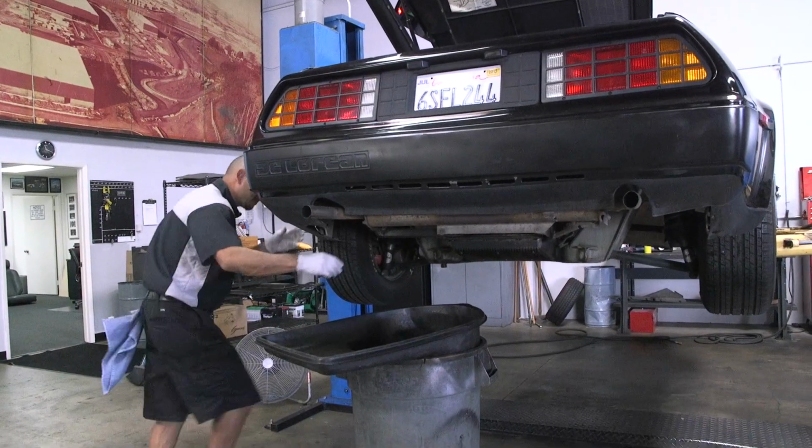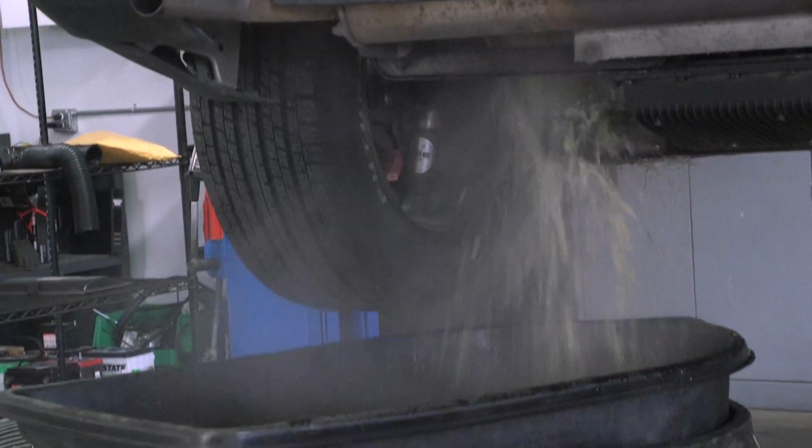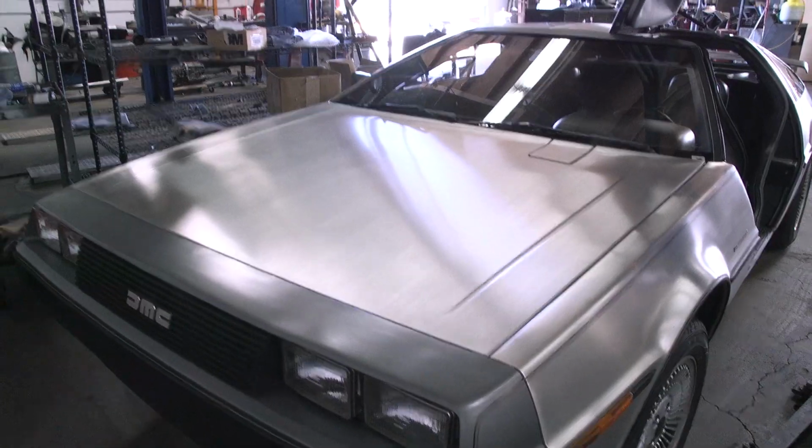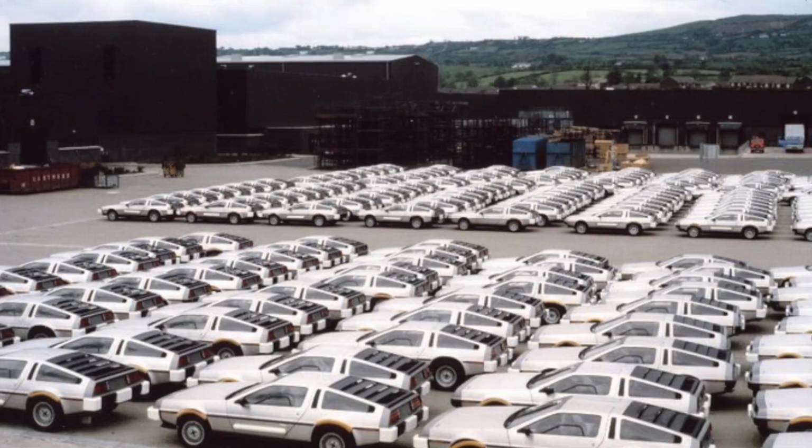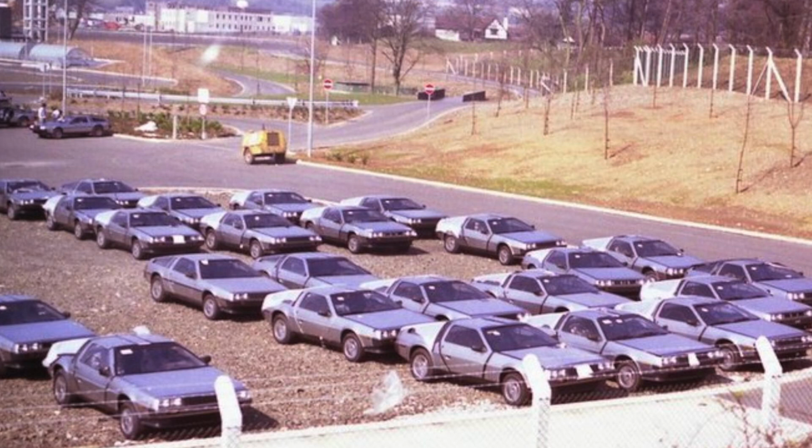10,000 square feet. How many employees now? We have 5 employees total. They keep pretty busy, I guess. We keep busy. There are about 20 to 30 cars here at any one time for repairs or restoration. Let's talk about the DeLorean car itself. Back in the day, 1981. Correct. 9,000 were made in its history. Why only 9,000?